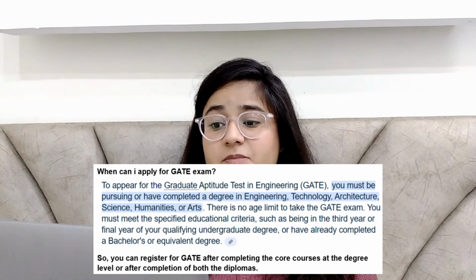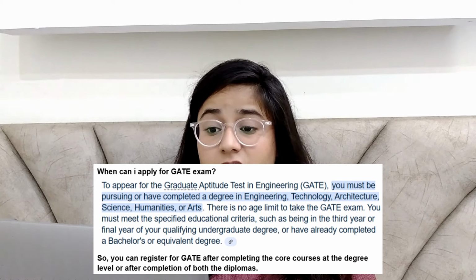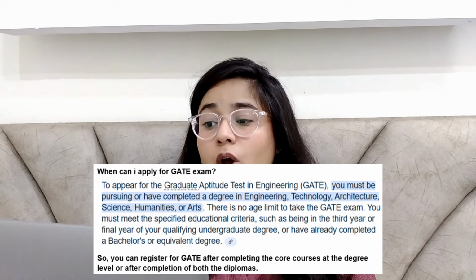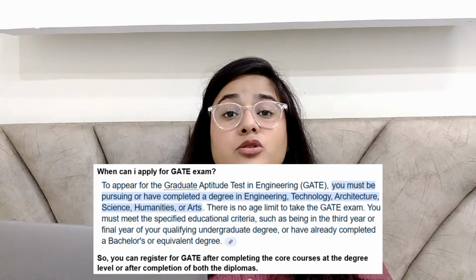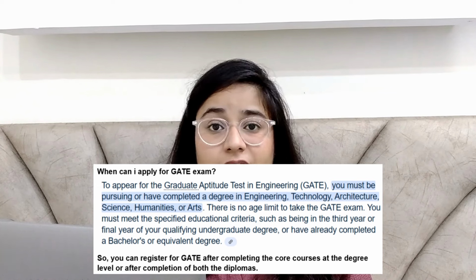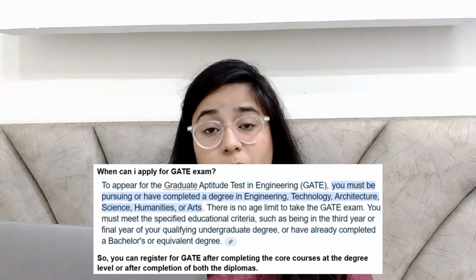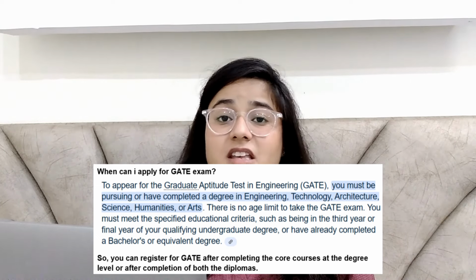You must meet the specified educational criteria, such as being in the 3rd year or final year of your qualifying undergraduate degree, or have already completed a bachelor's or equivalent degree. So basically, you can register for the GATE exam after completing the core courses at your degree level, that is your BSc level, or after completion of both of your diplomas, or you can also apply for the GATE exam after you are done with your BS degree.